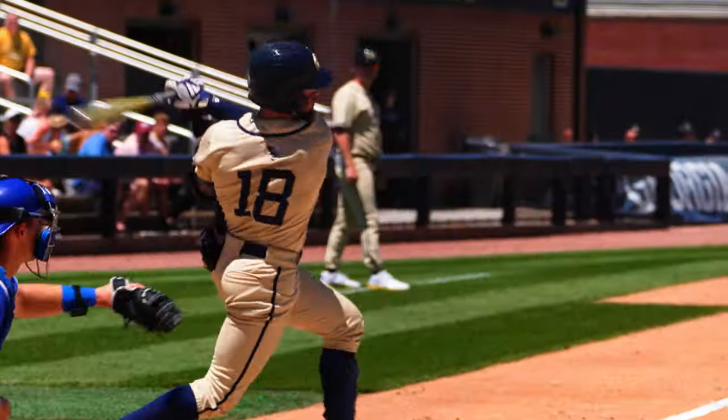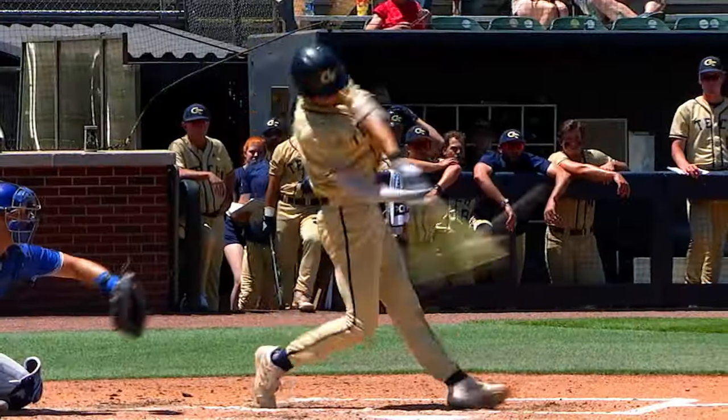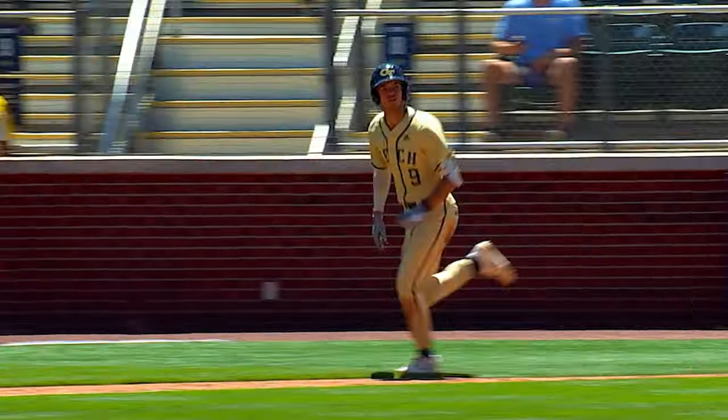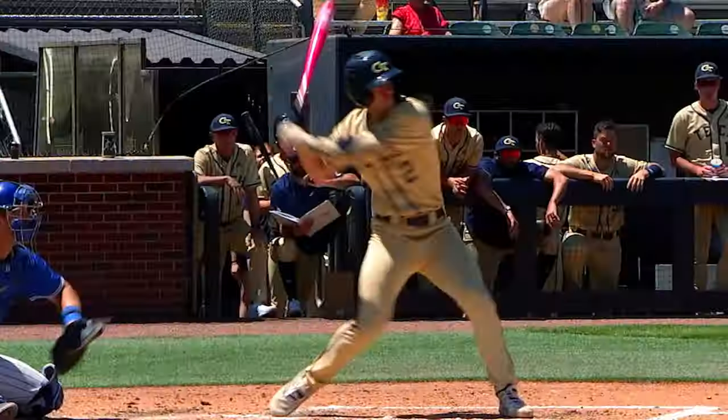Bases it into right center. Base hit. It's an RBI to score Lackey. Georgia Tech retakes the lead. That is a long fly ball by Payton Green. Is it a second straight day with a home run? And Cruson watches it sail out of here.